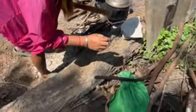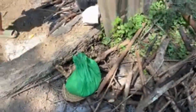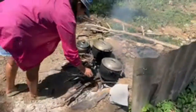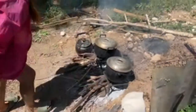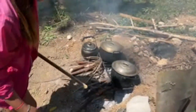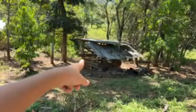Okay, so this is our corn grits. And this is the wood. I think the wood is not good or dry enough because it's not making any fire. And that's, by the way, pig cages.